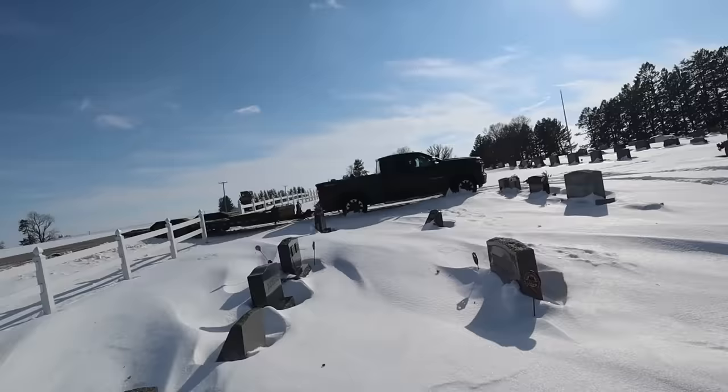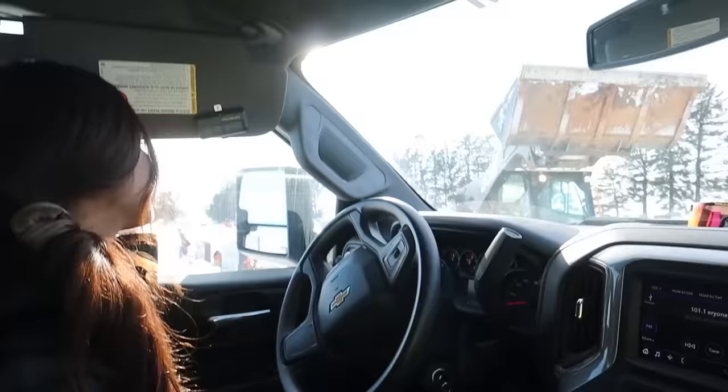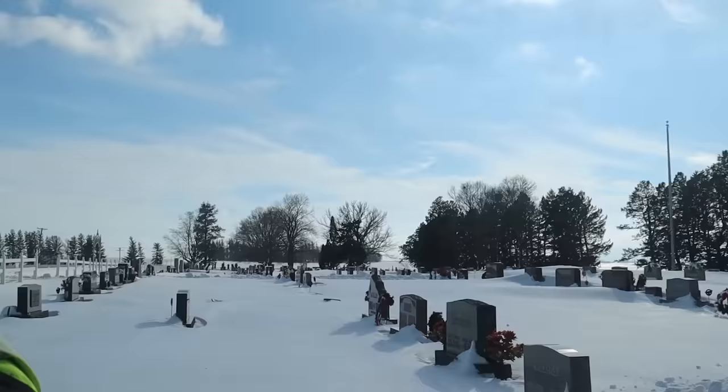I think the truck got stuck. It's not good. That snow's deep. Yeah, he's booking right now. I know. As long as the skid loader doesn't get stuck, we'll be okay. I'll trade you spots here for a second. Sounds good to me. Woohoo, we didn't hit the stone.